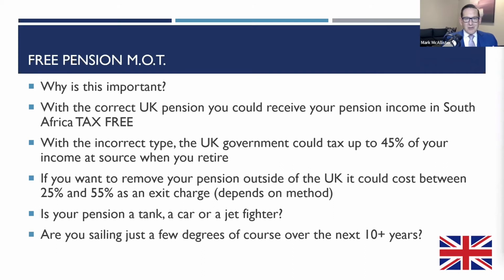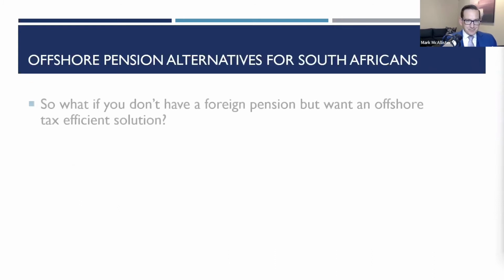Last little thing, and again, sorry for the analogies, but imagine it like a sailing journey. So just a few degrees off, and where could your course take you over the next 10 years? Likewise, with a little bit of an adjustment now, you could have a significant positive impact for the future. So, points to consider.